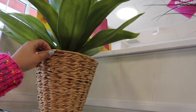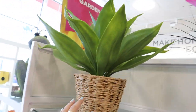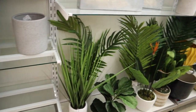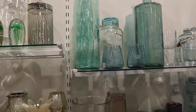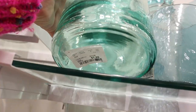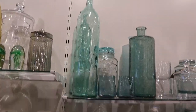This is actually really pretty. I like the basket a lot, and it has fake dirt, and it is $40. That's actually, I kind of like that. Stone gray planters are definitely in. But yeah, tons of plants and even colorful pots for spring. This blue colored glass is very popular. These tall ones, you can use this as a tall vase. It's such a good price. It's only $7.99, and that's probably like 2 feet tall.